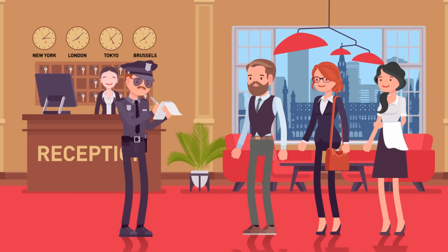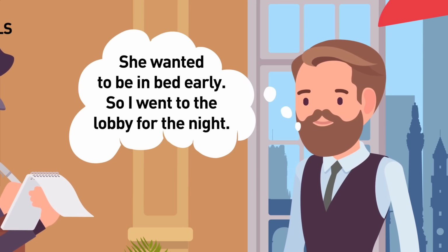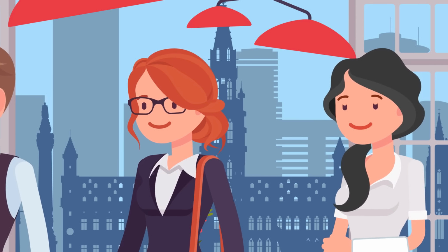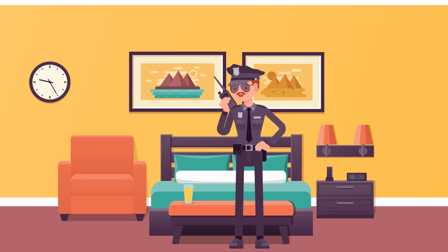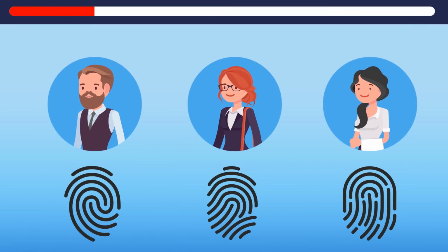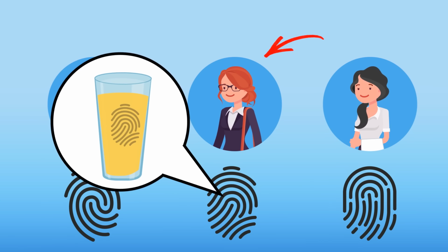They question the suspects. Esmeralda's husband says, "She wanted to be in bed early, so I went to the lobby for the night." Esmeralda's manager says, "I was in my room all evening. I was preparing for the concert." And the hotel waitress says, "I only brought her juice in the evening. She was fine." The police check fingerprints in the room and find many prints on the glass. Who poisoned Esmeralda? It was the manager. She said she didn't leave the room, but there are prints on the glass.